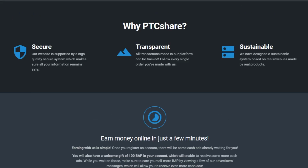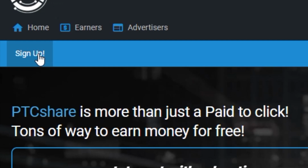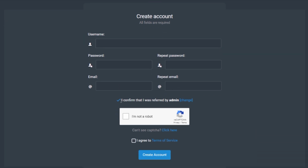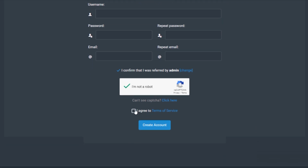Now I'm going to teach you how to sign up for free. All you need to do is click on the sign up button right here on the left-hand side, type in your preferred username, type in your password, and again repeat your password, enter your official email address right here on the right-hand side, then click on this, I confirmed I was referred by admin, and check the box that says I'm not a robot, and do the CAPTCHA verification, and lastly, check the box that says I agree to the terms of service, and click on create account.